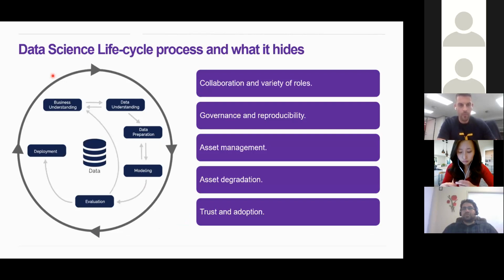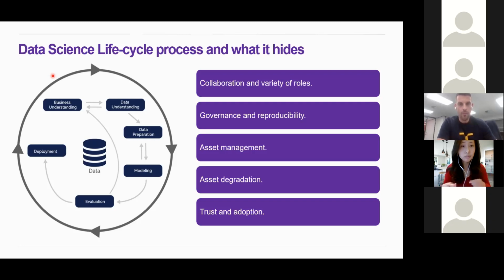Now, the interesting thing is that when you actually try to implement this particular life cycle, you realize that it hides a lot of facts that you see in an environment where a lot of people are trying to collaborate together and build data science products, and they're trying to accelerate the data science capabilities in the organization. One of the most important things is the collaboration that comes with it, and the variety of roles that are involved in this particular life cycle, right?